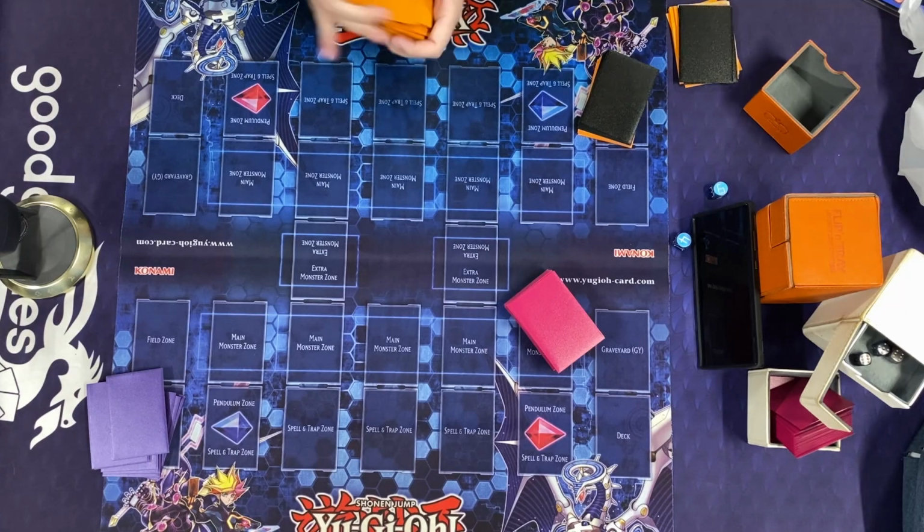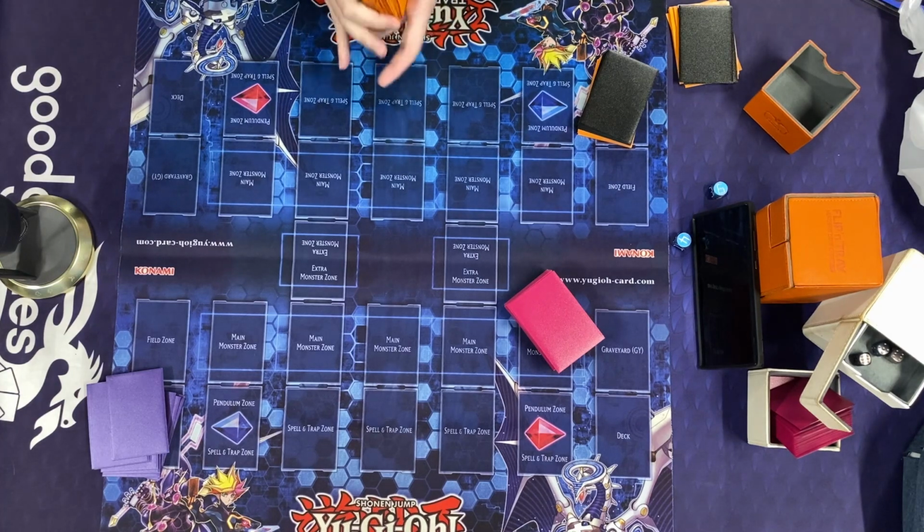Wow, our game one really did take a long time, it was like 27 minutes or something along those lines. We got 1-1. Game one went forever and Jake won. Game two, I summoned Vanity's Ruler and that was over pretty quick.